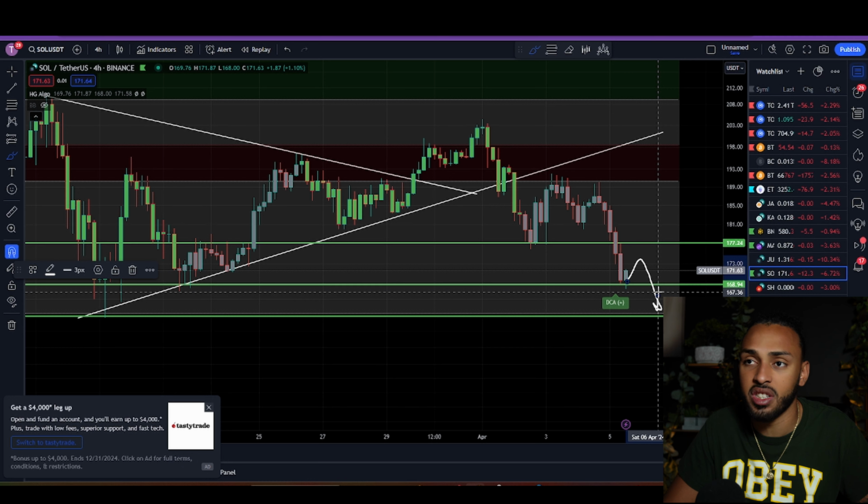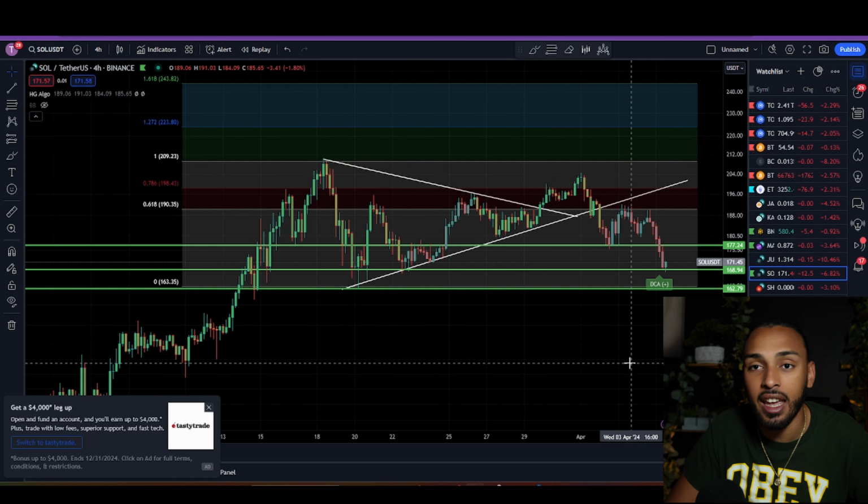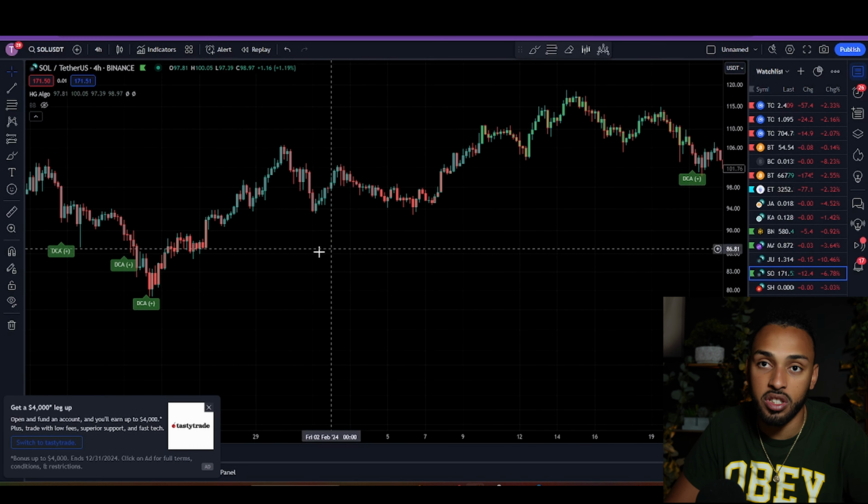You guys know that's not the point of the signal. The signal is to tell you when it's a good time to dollar cost average in, to start adding in and hedging in and levering into that position. Very similar to what we saw back here, right?